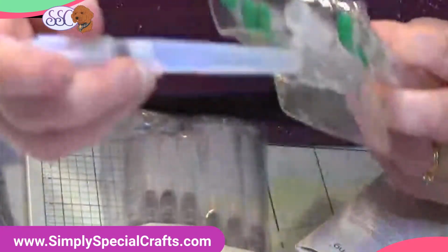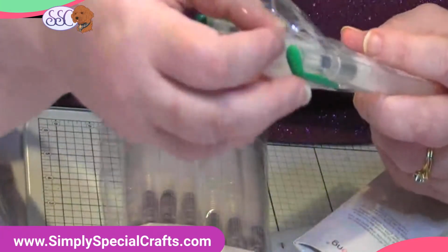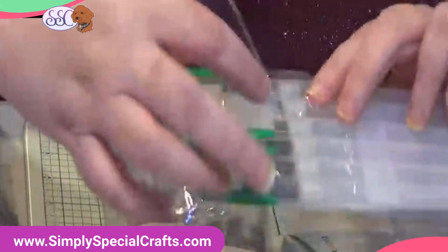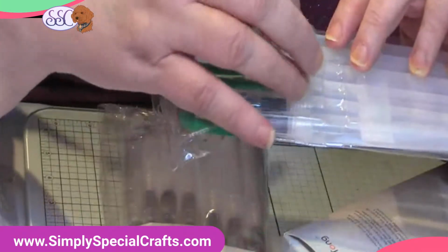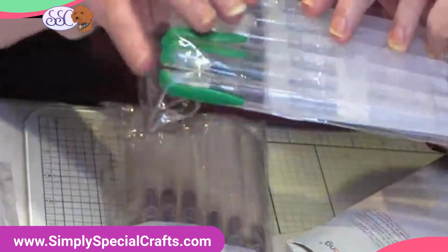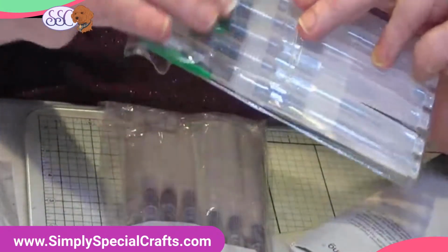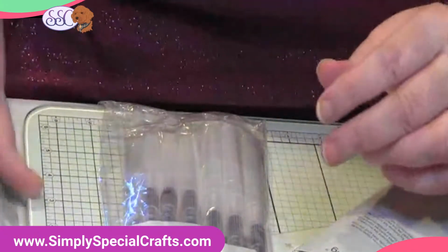So I'm not gonna tell you that these are top of the line brushes. They're not, but they are inexpensive, very inexpensive, and worth having for some of those projects when you might not want to use your very best. And we all have those projects that we do that you don't want to pull your very best tools out.